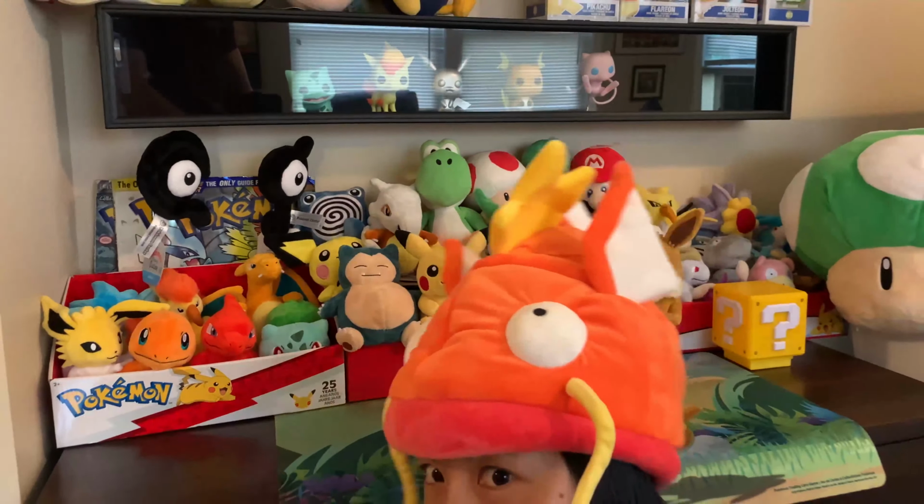Next I got Moltres. So here we finally finished the legendary bird collection. So those look really cool. I'm gonna have to reorganize everybody. There's so many plushies, so little time.